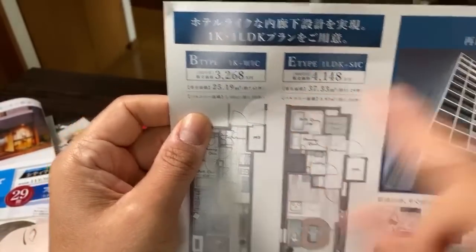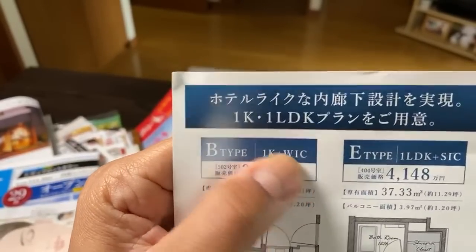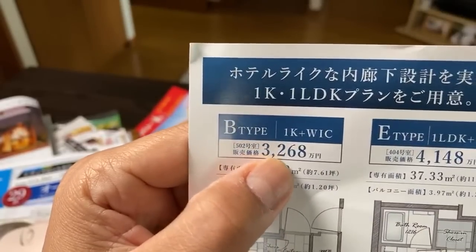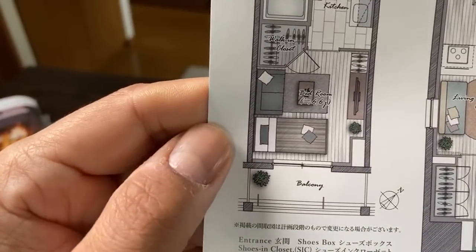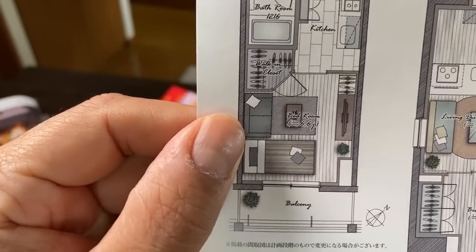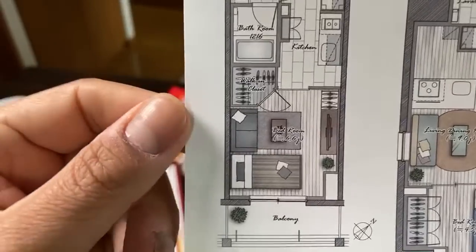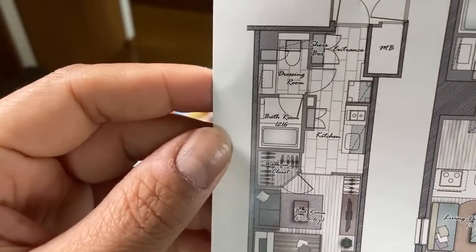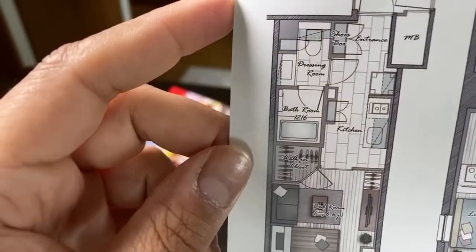This is an E type and then a B type. This has one kitchen with, I don't know what this means. This is $320,000. There's the balcony. I guess they put the bed here and next to it is a sofa. So you can lay on your bed and watch TV. I guess if you have a small apartment, that's not a bad layout. The kitchen looks pretty narrow, huh? I mean, you don't really have a place to put a table there.